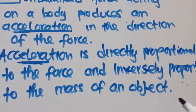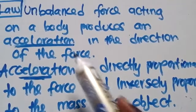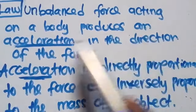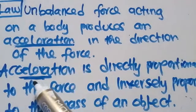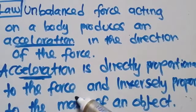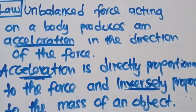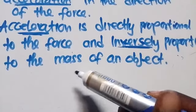So in an exam, when you are told to state Newton's second law of motion, this is what you are going to say. For any unbalanced force acting on a body produces an acceleration in the direction of the force. And the acceleration produced is directly proportional to the force and inversely proportional to the mass of an object.